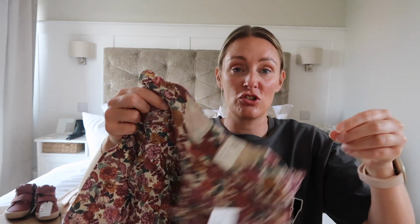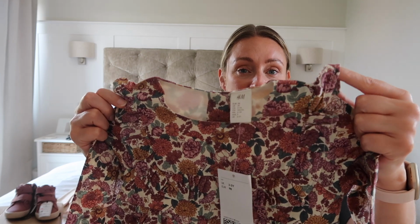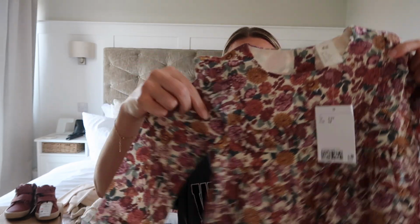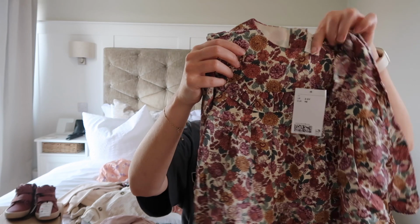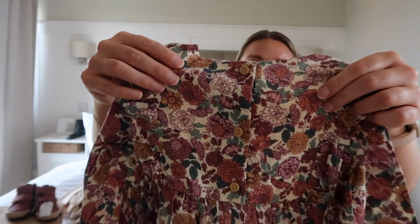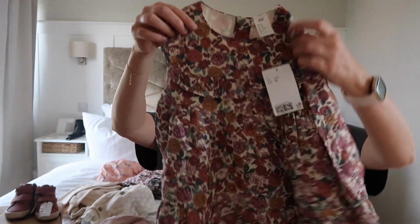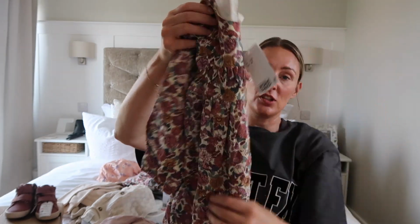And then in that same print, I saw this dress and I love the print so much. So I got it in a dress form for her. Again, 2 to 3, and it's got this lovely scallop detail on the sleeves. It's long sleeve. This is very lightweight material. So obviously when it's really cold, I would layer it with a vest underneath, and she will wear it with tights. But yeah, I just love that. And the back has contrast wooden buttons. So obviously it's just really easy to undo, pop on and take off. So I love that print.